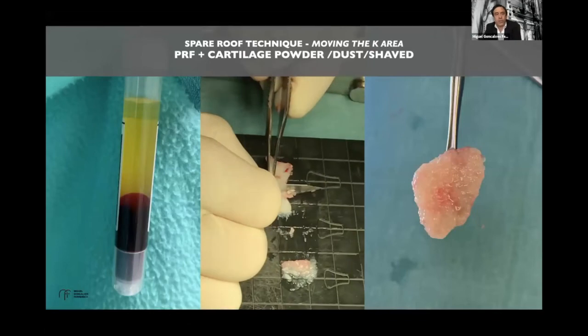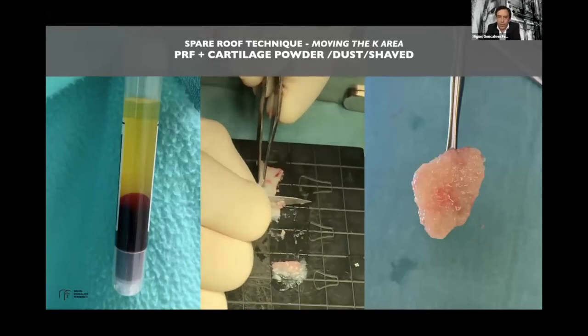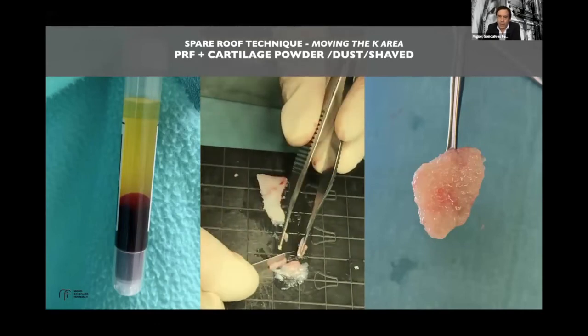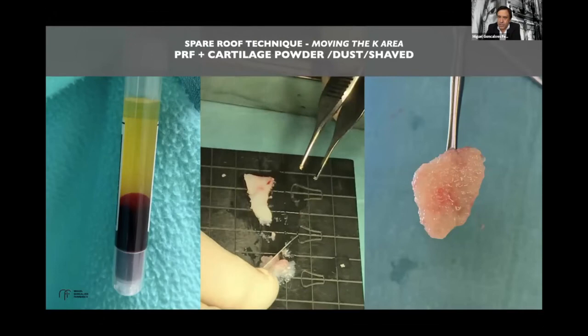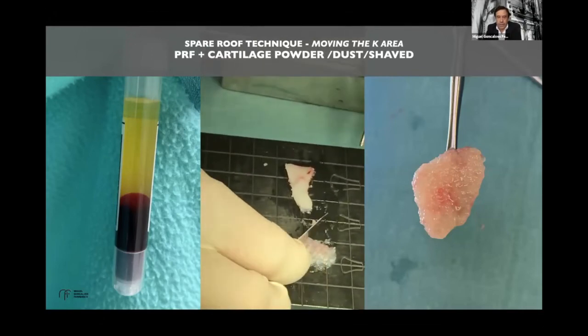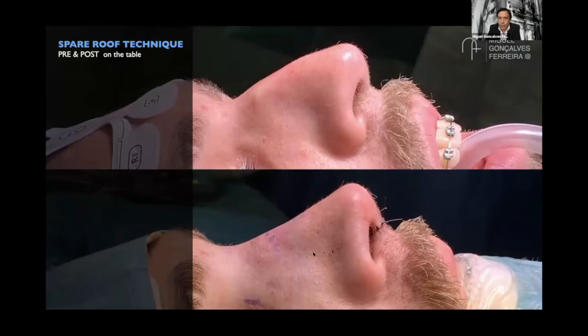We don't have to do this to complete the technique itself. I always finish with the PRF plus cartilage powder or dust or shave. There is a confusion, a semantic discussion about what this is. This is not diced, this is powder or dust or shaved with PRF. I always do it. And you can see in the end what we have, a much more relaxed base view with the piriform shape. No hump anymore. You can see the hump is gone, of course. And this is the profile view of a male patient.